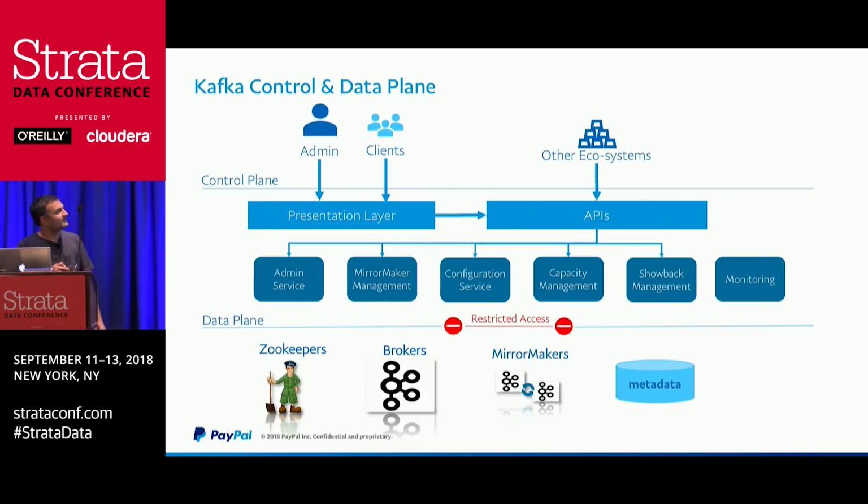Next, we built a set of APIs over this functionality in the control plane components. And these APIs are not only accessed by our presentation layer in the control plane, but they are leveraged by other ecosystems in PayPal having Kafka needs to further automate their systems.